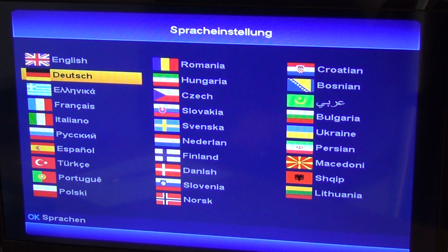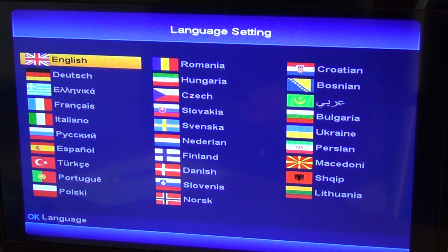The first thing you'll see is that the language is German. The reason that's the default is that 90% of all sales of Edision products of this meter are in Germany. So we'll just choose English. And now I need to press the menu button to bring the menu up. Other than that, it will just sit there.